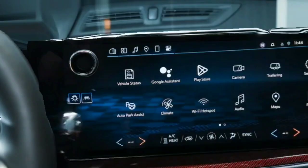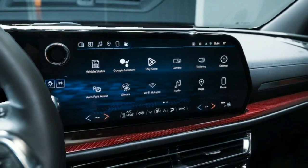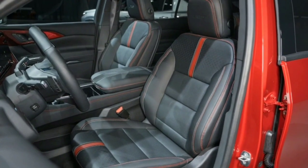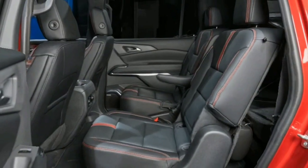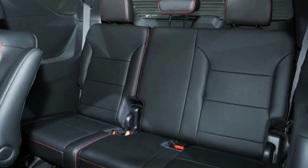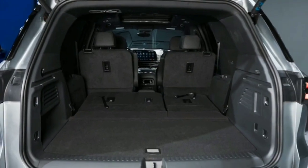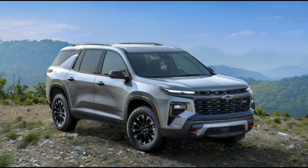The sheet metal is new, but the third generation Traverse still rides on a version of the original C1 platform. The wheelbase is the same, but overall length, width, and height have changed slightly and must accommodate versions riding on 18, 20, or 22-inch tires. Certain proportions and dimensions changed slightly, notably overhangs and approach angles, helping to make an off-road Z71 possible.